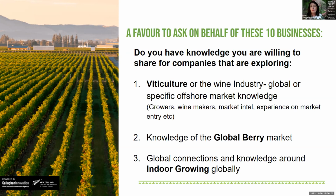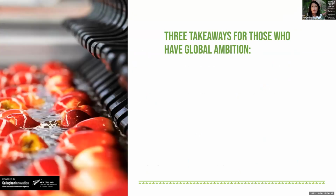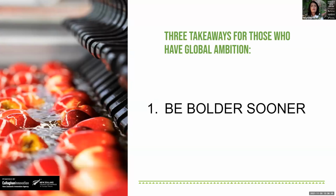And then how do we use our wider networks out globally, which is what NZT and Michelle are working on? How do we access those wider networks and plug in wider? So we've got a great opportunity. I've got 3 asks, or 3 takeaways, if you're an agri-tech business that is looking to go global. 3 things that you might want to consider.